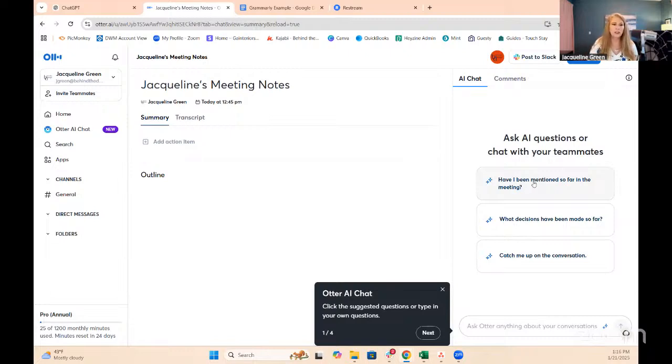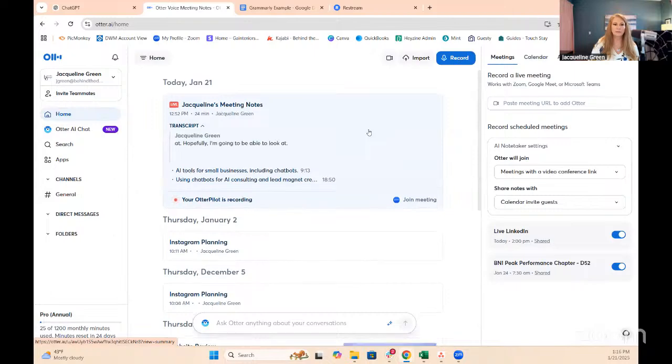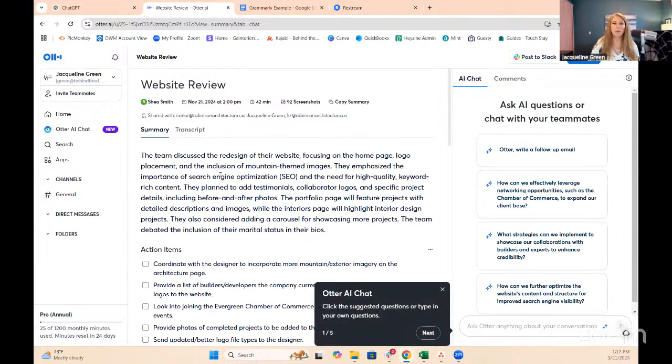And what it's going to do when we look at, hopefully, I'm going to be able to look at one of our summaries here. We had one back on November 21st that talked about a summary of a website. We worked on a website with a client. This measured all of what happened within that meeting. It gave me a summary. It gives me a transcription.